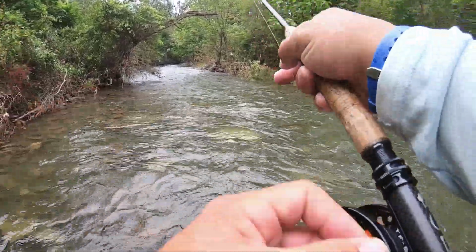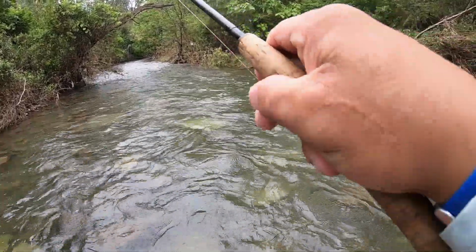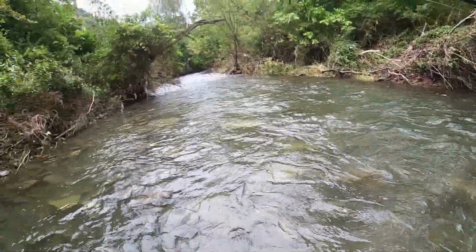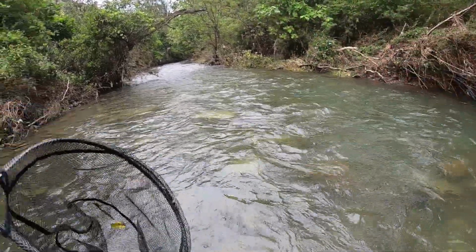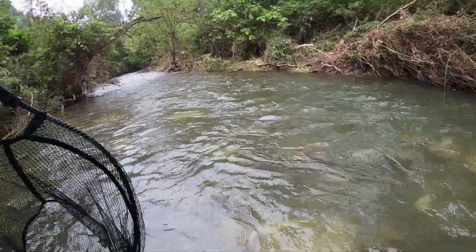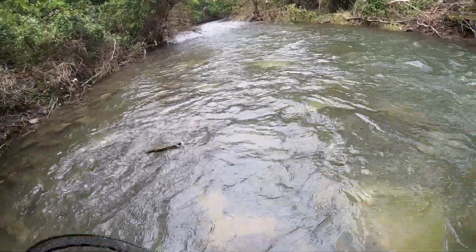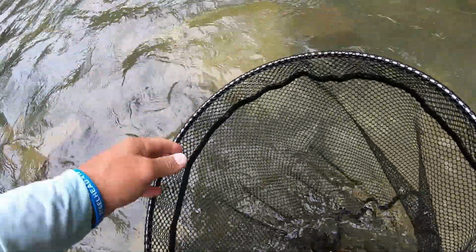What do you think? It's a 310 reel. I probably landed, I don't know how many fish with this reel. I love it. So lightweight. Come on. Here we go. Let's get the net wet. Oh, I think we just caught you, didn't we? Looks like the same fish. I mean, this one actually might be a tad bigger, but the color and the markings on them.